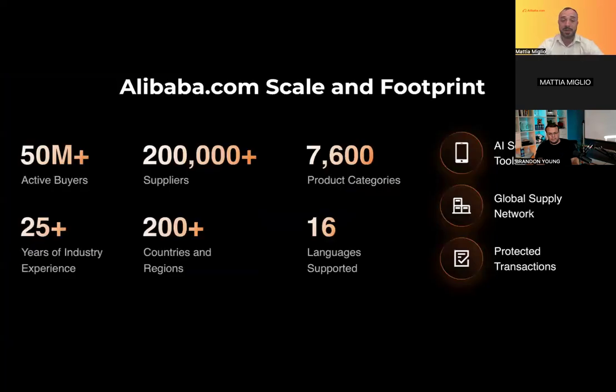I just want to give you some numbers. If you used Alibaba.com in the past, these are new features and tools, but we have been growing a lot. We have more than 50 million active buyers. But what I want to highlight in this slide is that our supply has changed because we now have more than 140 countries of origin of our supply. So you can source products now from my home country, from Italy, from France, from Germany, from South Korea, from Japan, and from more than 140 countries.